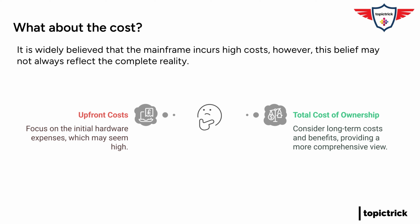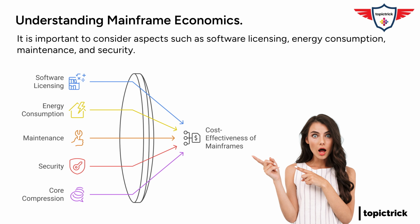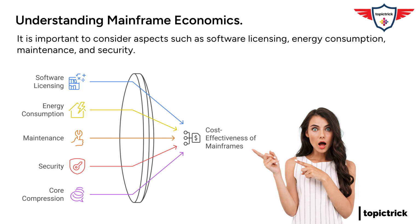It's like comparing the price of a bus ticket to a plane ticket. The bus ticket might be cheaper up front, but if you need to get across the country quickly and reliably, that plane ticket starts to look a lot more appealing. That's a great analogy. It's about more than just the initial price tag. You have to factor in things like software licensing, energy consumption, maintenance, security. When you take all of that into account, the economics of mainframes can become much more appealing. Can you dive into some specifics? How do mainframes stack up against other types of systems when it comes to cost? Where do those savings come from?